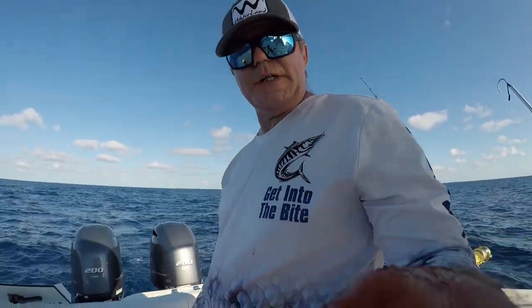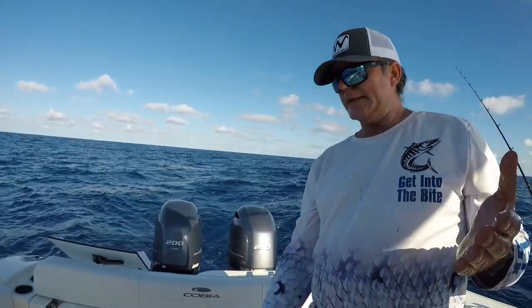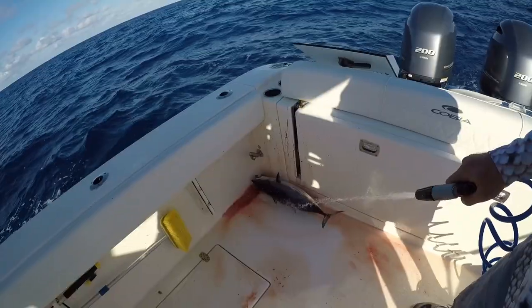So we're currently bleeding this tuna right on the deck. Bleeding them out makes it so that they cool down, they don't get overheated, and they don't bleed into the good meat.